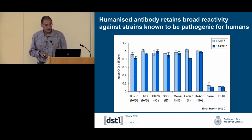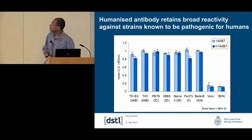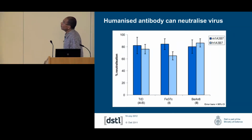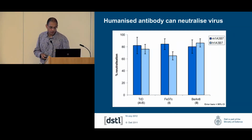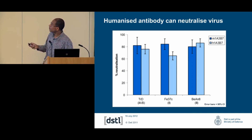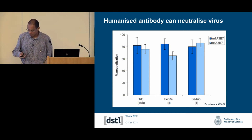We then took the humanized antibody. Sometimes you'll see it referred to as H1A3B7, sometimes as Hu1A3B7, and looked at it against the multiplicity of strains, including Everglades and Mucambo, to check that it still recognized all of those strains. We had no doubt that it would, but it obviously needed to be done. We then looked at the ability of the antibody to neutralize virus. This is the parental murine antibody in the dark blue versus the humanized variant, and against the type strain of VEEV and against Everglades and Mucambo, you can see it still neutralizes the viruses to the same extent.